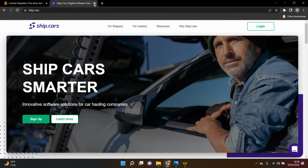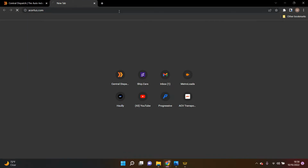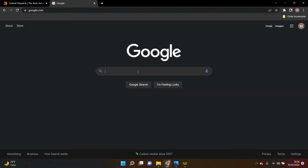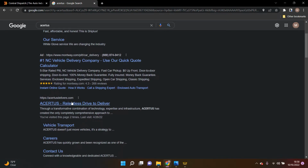The next one is a pretty big one, which is, I don't know if it's the right one, but I think it is. If not, I'll just Google it. No, and it doesn't look like it's going to be. All right, so the next one is Acertus. Now their load board actually is different from the name of their website.